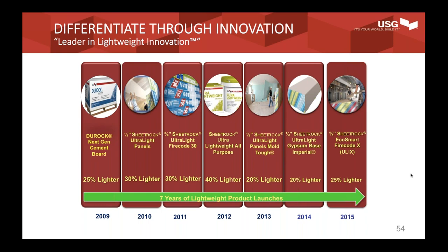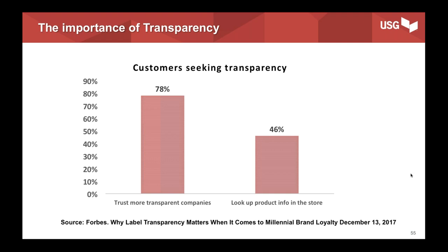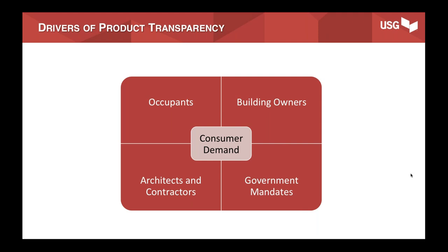Switching to product sustainability, product transparency. In a recent Forbes article, 78% of customers trusted more transparent companies, and 46% looked up product information in the store. Knowing what's in the products used to construct buildings is the best path to sustainable design. There is a global demand for product transparency in the building industry, from manufacturers, procurement officers, and consumers to suppliers, contractors, architects, and building owners. However, questions remain among these parties about how to evaluate and compare the environmental profiles of similar building products and materials. The roadmap to transparency and health is achieved by product disclosure, more standards, and the use of more authentic data certifications.